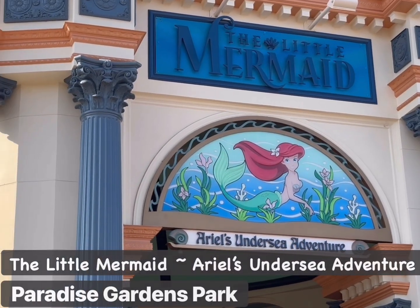Some of the rides at Disney's California Adventure that you can ride with babies and toddlers and with no height requirement are Little Mermaid. That is a clamshell ride.